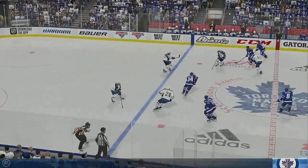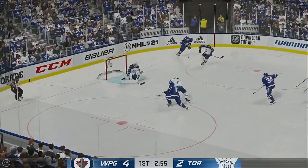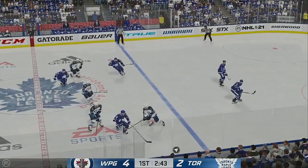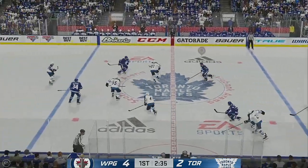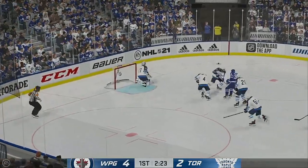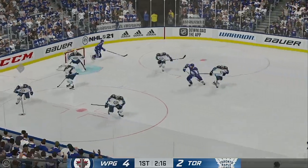Matthews wins it in the neutral zone. Scored by number 82. Hall's going to play it against the half wall. Can't connect. Winnipeg's got it in their own zone. Toronto's got the puck along the wall. Directs it on over to Hall. The Leafs played along the wing. Move to the middle, and that's broken up. Yeah, puck doesn't get to the net. Good positioning by the defender.